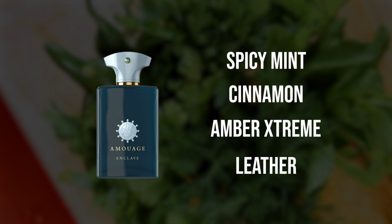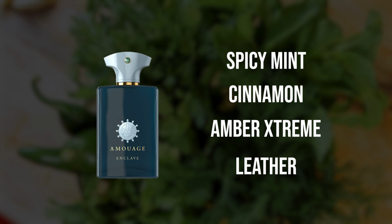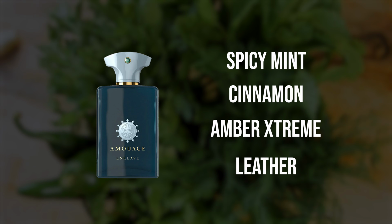After that, we've got Amouage Enclave. This one has become much more attractive since it has popped up at discounters for a steep discount. $360, you look at that price point and you go, pretty pricey. I think I might spend that on something else. Really sparkly opening to this one, just grabs your attention right away. A lot of mint in the open. It's also got cardamom, some amber extreme and leather.